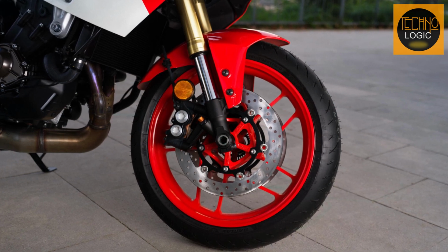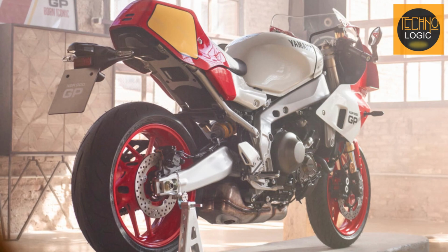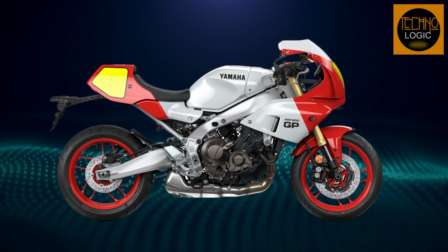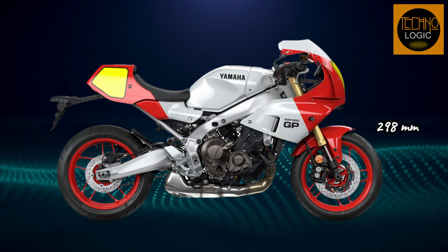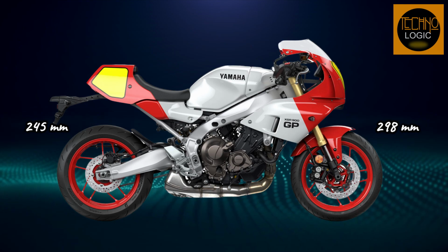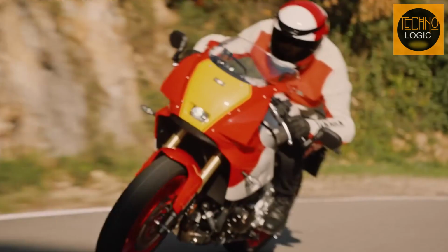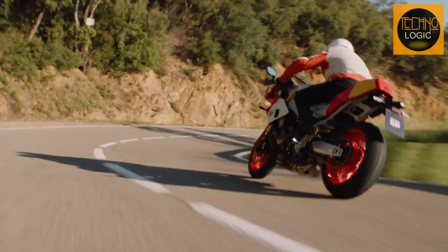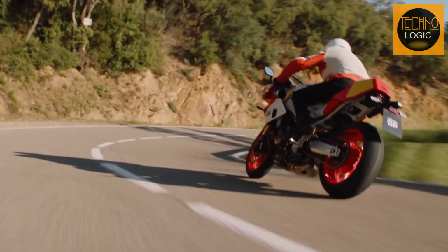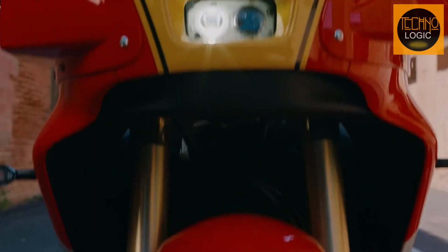The braking system is a hydraulic dual-disc brake system at the front and a hydraulic single-disc brake system at the rear. The front brake has 2 discs with a diameter of 298 mm each, while the rear brake has 1 disc with a diameter of 245 mm. The braking system also has lean-sensitive ABS that prevents wheel lockup in different lean angles. The braking system offers powerful and precise braking performance in various conditions.